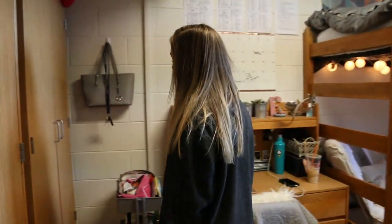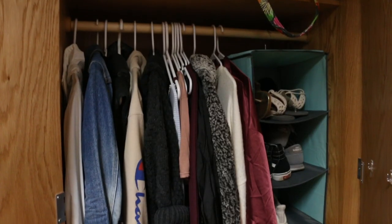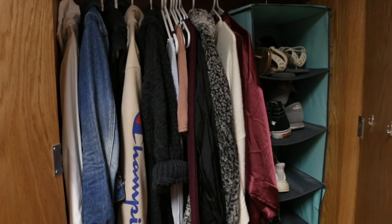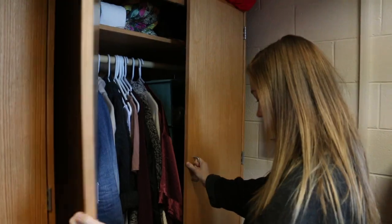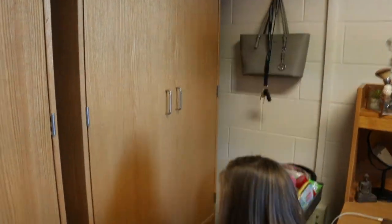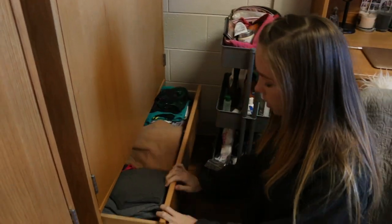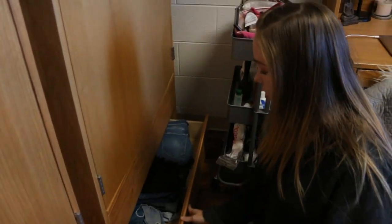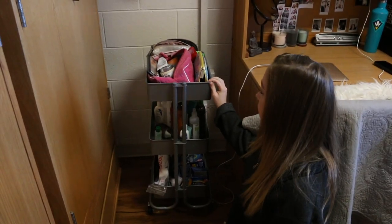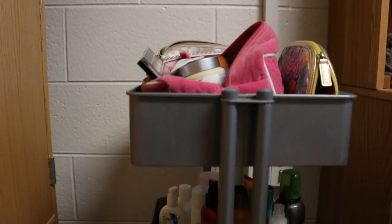So first, starting with this cabinet, we open it up and I have some jackets hanging here and cardigans, and then just this little organizer for all my shoes. In the top drawer, I just have long sleeve shirts, t-shirts, and in the bottom I have all my shorts, skirts, and jeans.